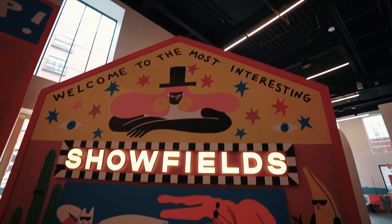All right, right now we're starting off day 2 of the SoHo itinerary. Right now we are on Lafayette Street. There's actually a pretty decent amount of stores around here. This one right behind me is called Showfields. To be honest, I've never been, but it seems to have a lot of unique brands, so let's check it out.